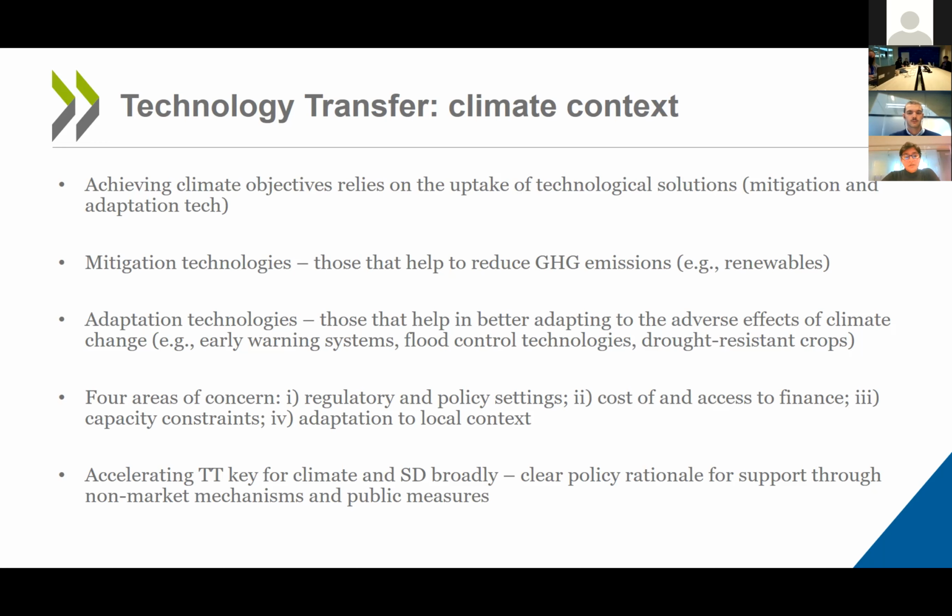And some of these factors pertain to regulatory and policy settings, the high cost of and access to finance, several capacity constraints, along with adaptation to local context. And all of these provide sufficient ground for bolstering support, whether in the form of public measures, government support, national science and innovation policies, public funding, along with international support through joint research programs, development aid, public initiatives and capacity building activities through the UN and other international agencies. Next slide.